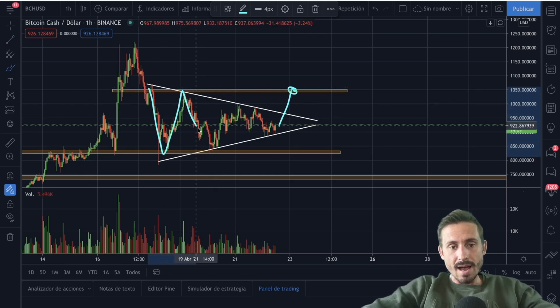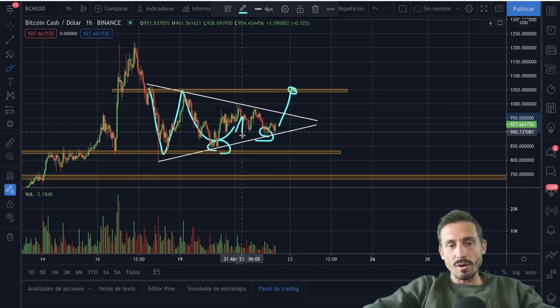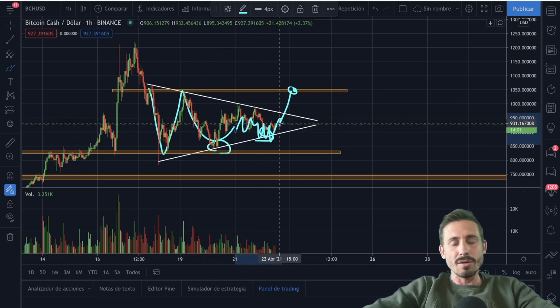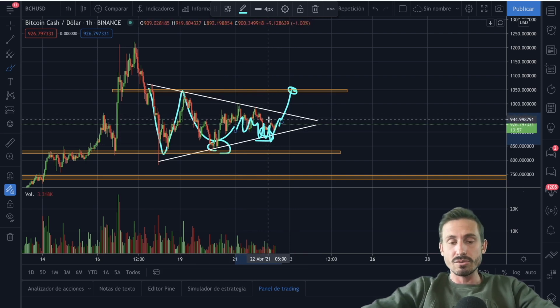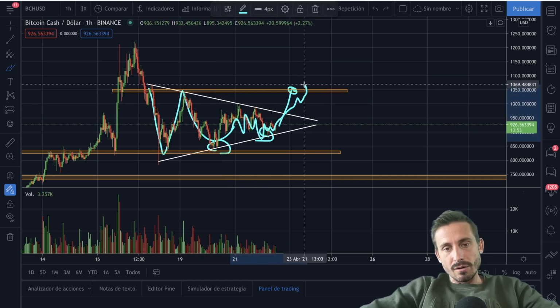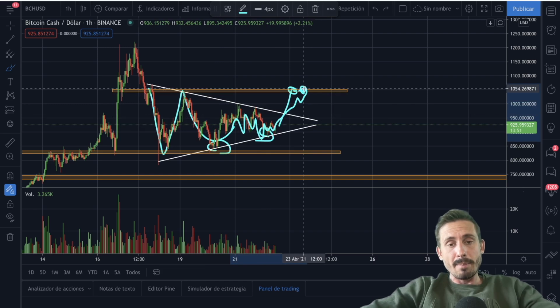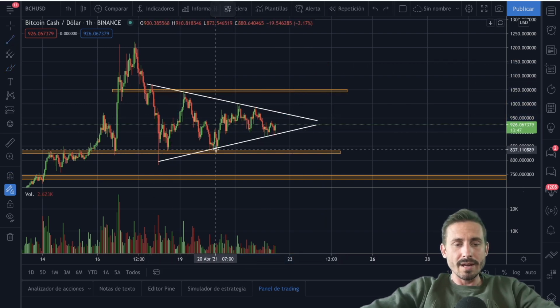We've got the Adam and then the Eve, okay? We are creating higher lows over here. It's not going to be a perfect round bottom. There's a lot of noise always on the patterns. It is not easy. If it would be easy, everybody would be rich by trading these patterns. But so we have this noise over here, and then we're going to come back up and retest the resistance, in my opinion.